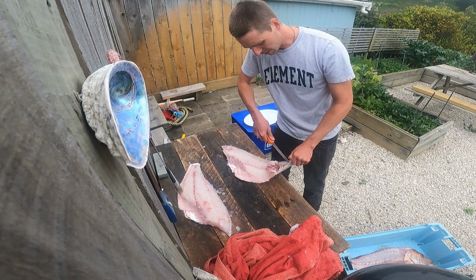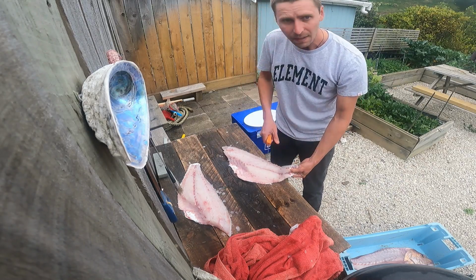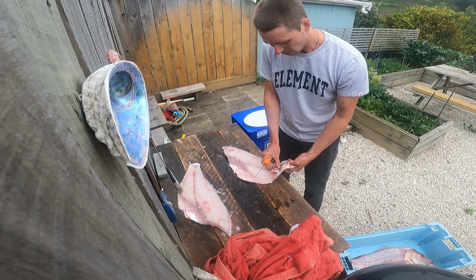I like to make a hole in the skin and use that as a finger hold.